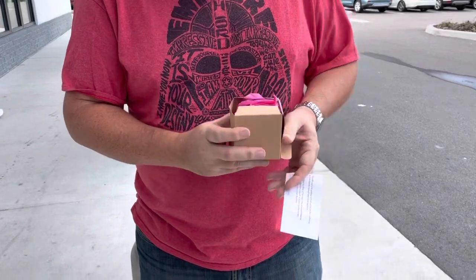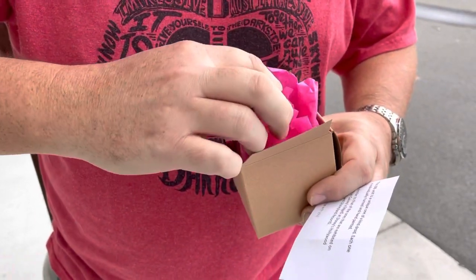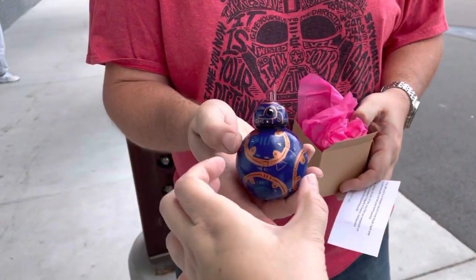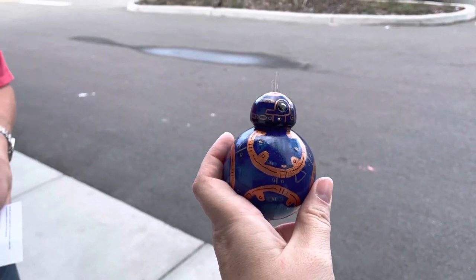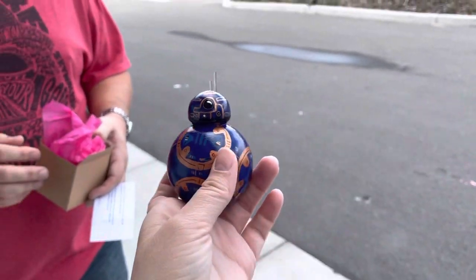All right, here we go. I'm so excited. Oh my gosh, it looks so good. It looks even better than it did in the photos. Guys, I just can't even explain how adorable this guy is. He will go so well with all of my other ones and be unique and fun. I love him. Thank you so much.